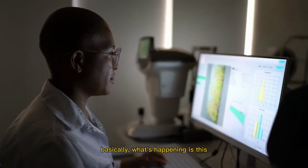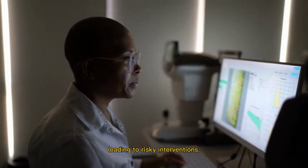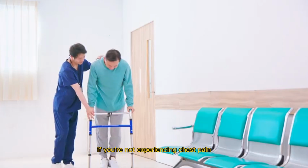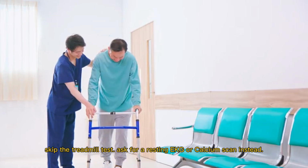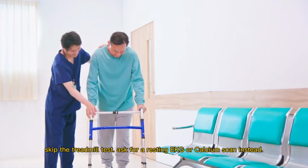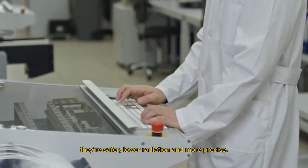Basically, what's happening is this. The test mistakes normal aging changes for heart disease, leading to risky interventions. If you're not experiencing chest pain, breathlessness, or fainting, skip the treadmill test. Ask for a resting EKG or calcium scan instead. They're safer, lower radiation, and more precise.